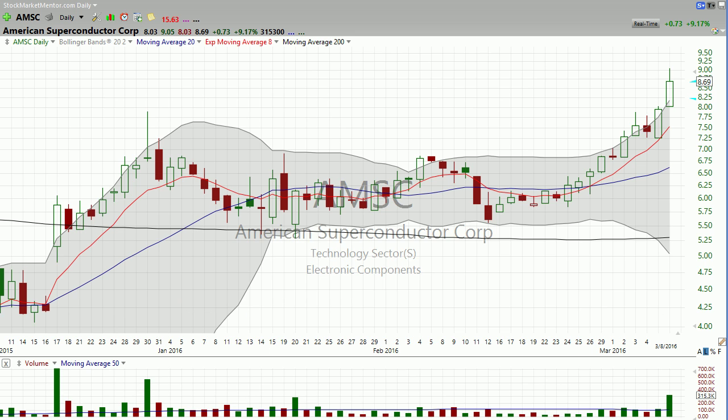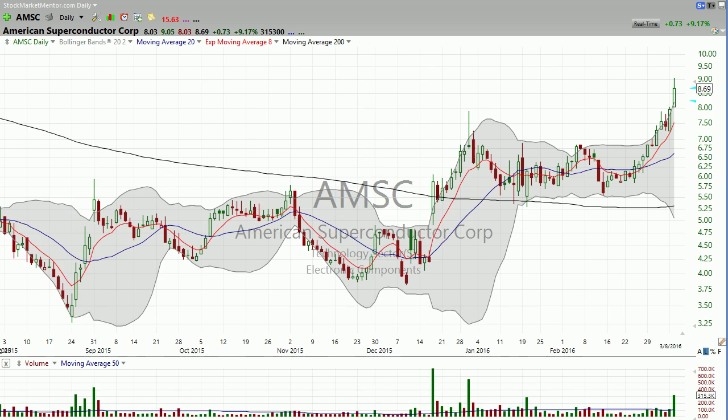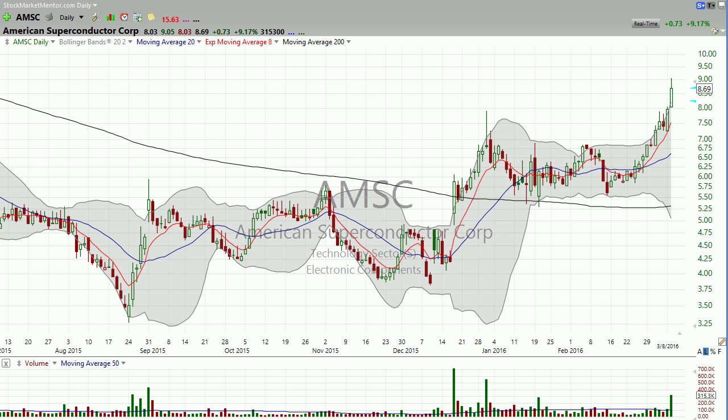The bottom line is this. I think this stock is going higher, but I highly doubt that it's going to be in a straight line. So you make your trade by taking a small position, a starter position, just to get you in. And then if the stock goes up to $10, aren't you glad you bought some at $8.69? So anyway, that's it for this stock, American Superconductor.